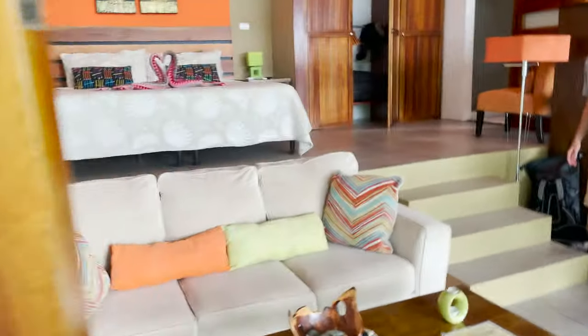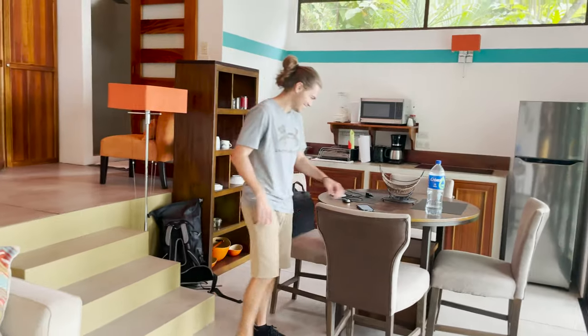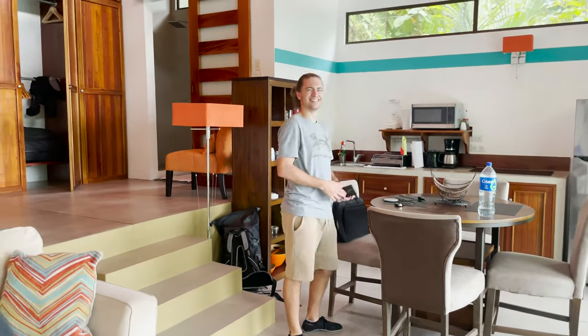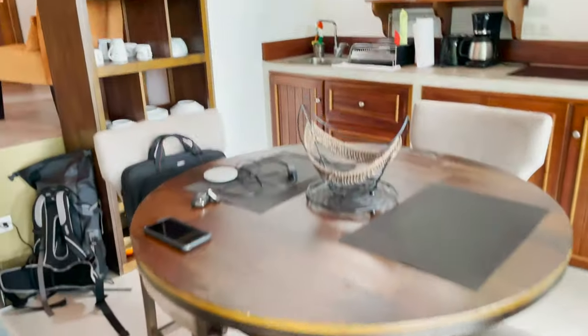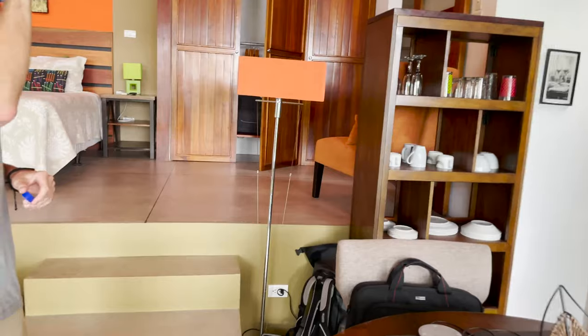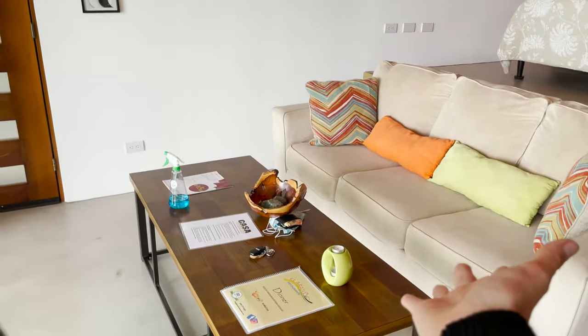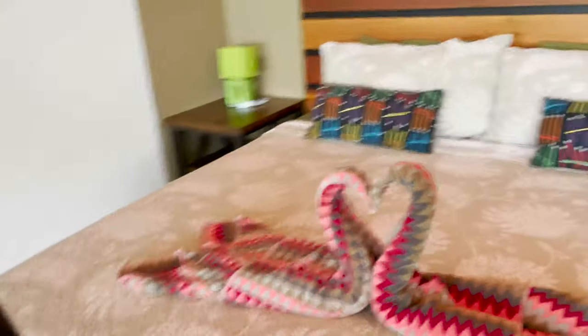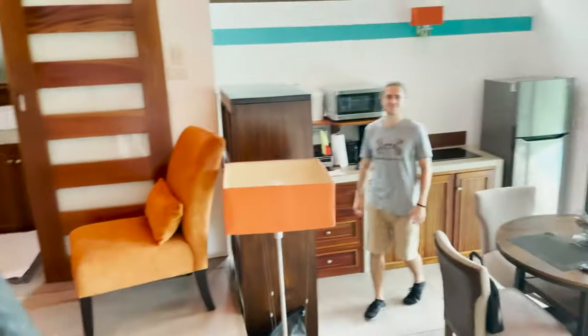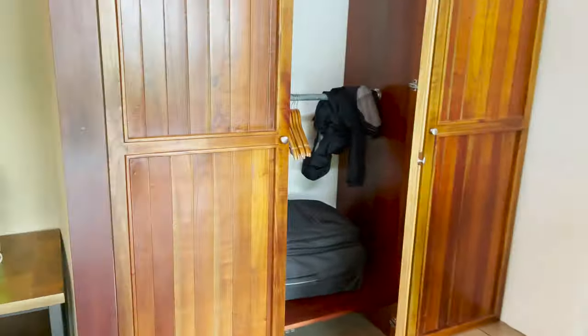And here it is. Hola, ¿cómo estás? And here they have another butler as well. Isn't that just great? Here is our little kitchenette and dining table, equipped with a little cupboard as well for lots of that local Costa Rican coffee, a little lounge area or living room, I guess. We even have our little bed here. And check this out, isn't this so sweet? Little lovebirds, for the lovebirds. Our little closets, somewhere to sit and catch your breath after going up and down those stairs.